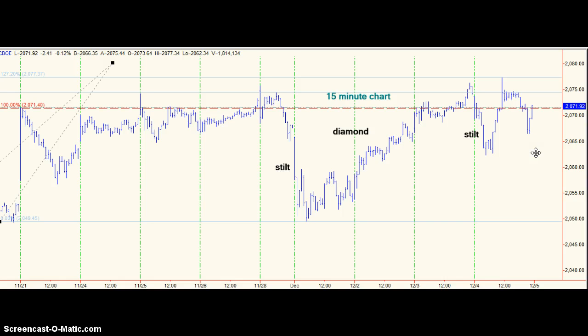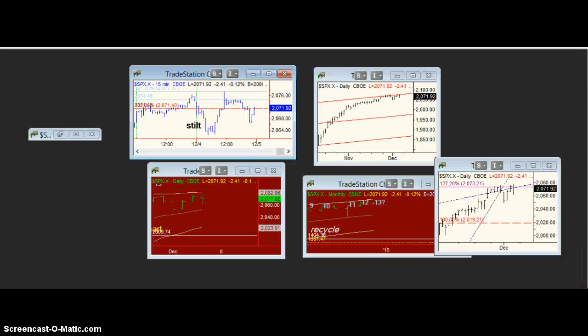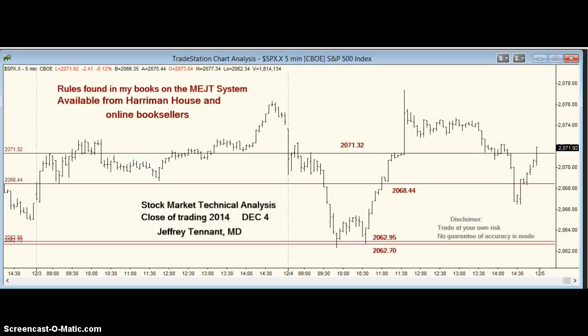There are a lot of negative signs here, and if we can have a gap down, it could be a very steep drop. So let's see what happens tomorrow. If we don't have the gap down but have a gap up instead, we could be off to the races on the upside. Anything's possible. I think that's a low odds play at this point, but I could be wrong.